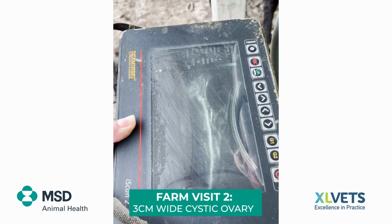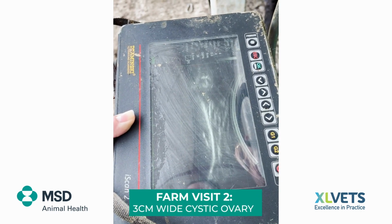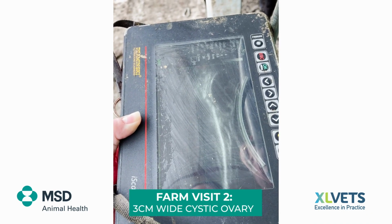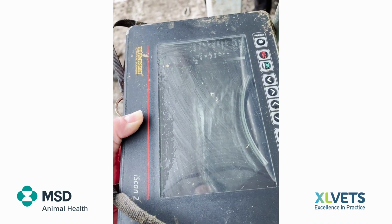It's almost 3 centimeters wide. So we'll give her some Receptal to pop that, and she'll be ready for off then to start.